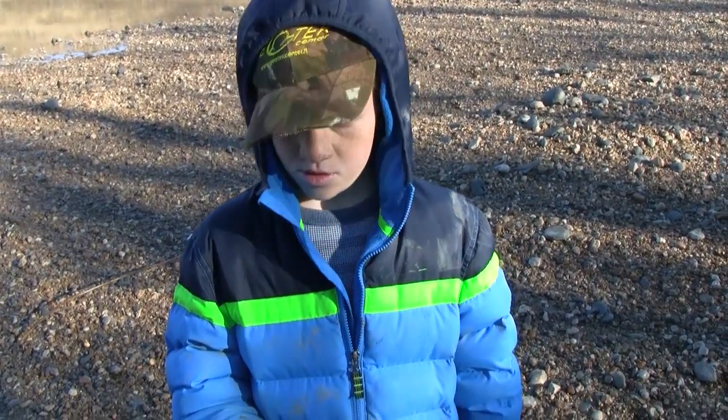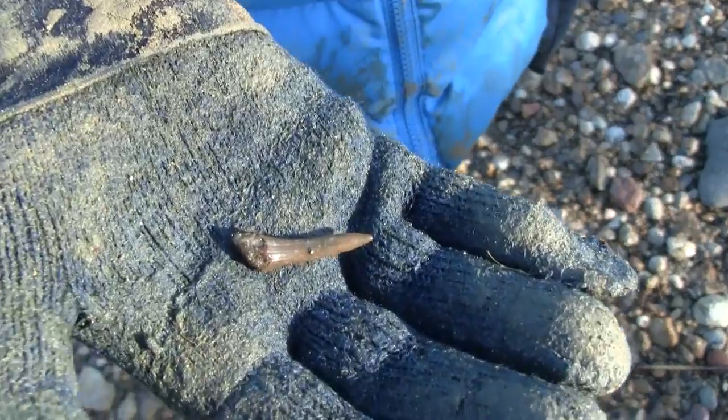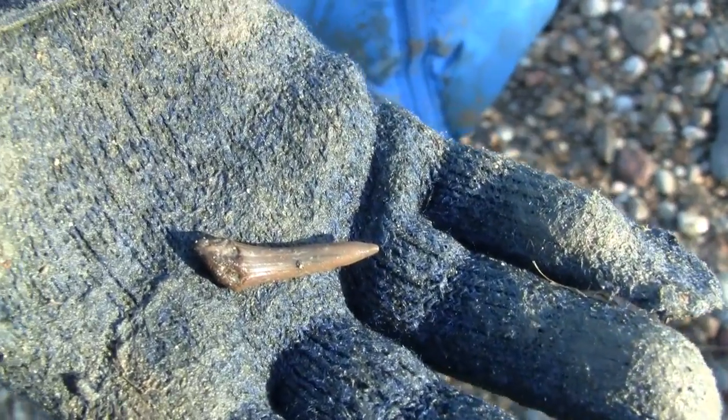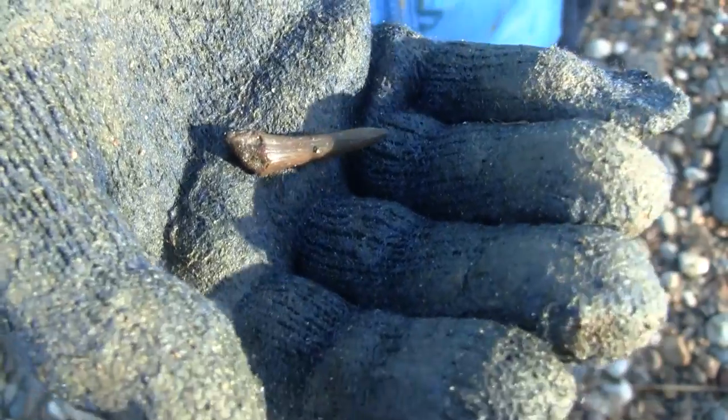Okay, Jacob, did you just find a shark tooth? Yes. All right, let me take a look at it. I don't know what this tooth is. All I know is it is a shark tooth. That's a good find, buddy. That's a big one.